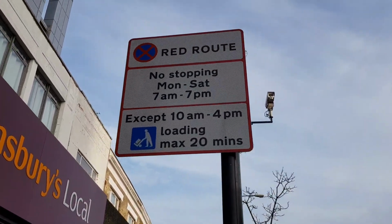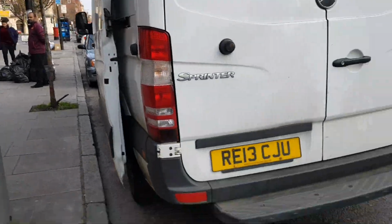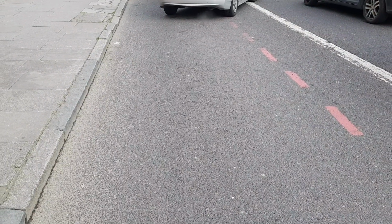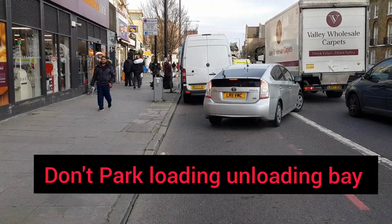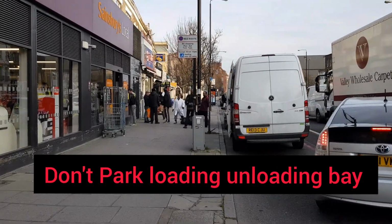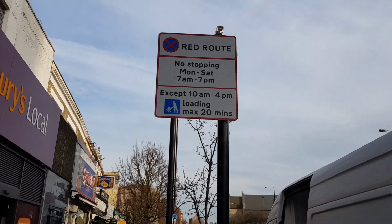Sometimes some people park in the loading unloading area. So red route you can park only in a parking space, but those people who are loading and unloading, they can park. So this bay is an empty bay, no one parks because this is the loading bay. So only those people who are loading unloading can park, but not everyone can park. So make sure you can check, and you can check the camera. Look at this, the camera. So look at this sign, the loading unloading, and look at this, the camera.